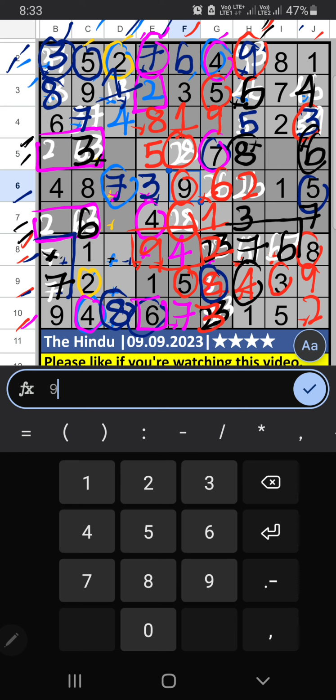Fifth row, we have 8. So 8 can't come in this cell. 8 is confirmed here. Then 2 is here. Fifth row, we have 2. So 2 can't come in this cell. Then 2 is confirmed here.